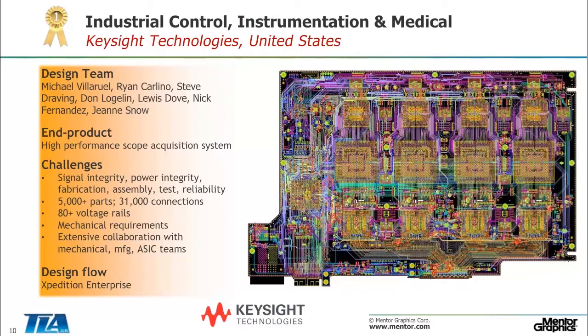This design actually started in layout to determine board space requirements and then was modeled in a 3D mechanical system to determine the exact outline and critical restrictions. Thermal analysis drove changes to the fan size, heat sinks, and attached air ducts, and also limited the available area for component placement.